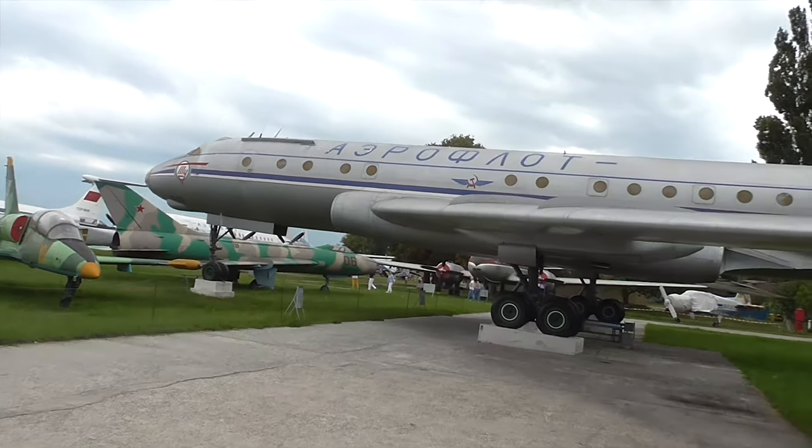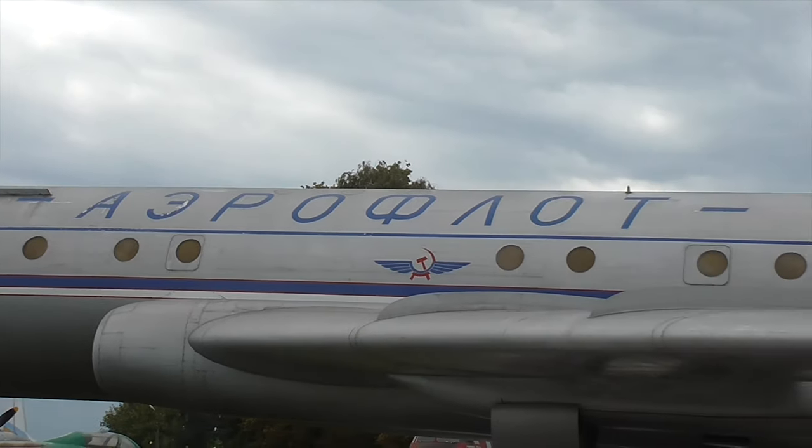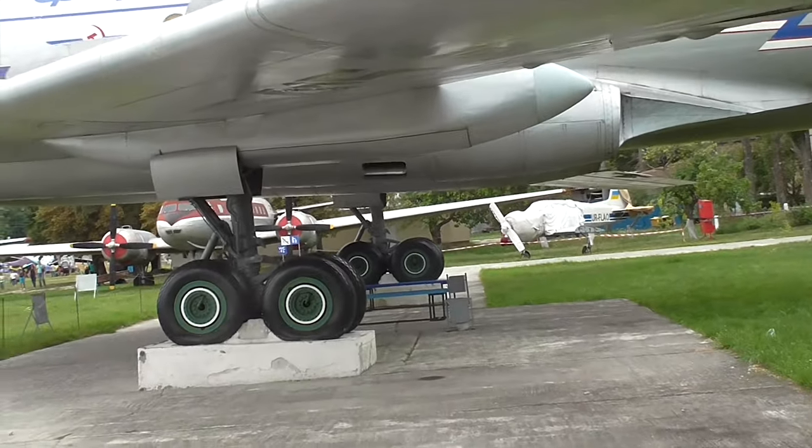Right, so I have to admit there's a lot of impressive planes here, but one particularly caught my attention, and it's this one. As you can see, you probably can't read it, but this is Aeroflot, and as you can see, CCCP, and of course the Soviet Union flag. So what I'm gonna do is grab my briefcase and go underneath it so you can get a better look. Oh boy.